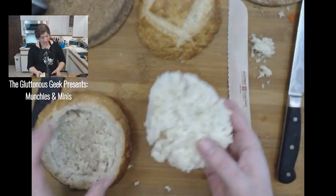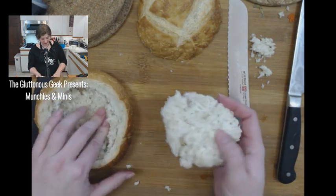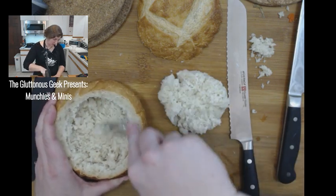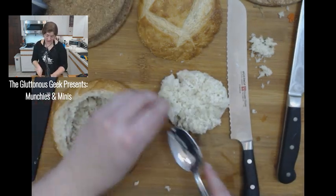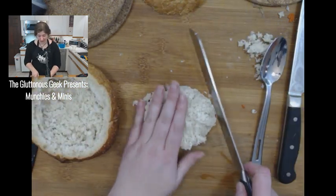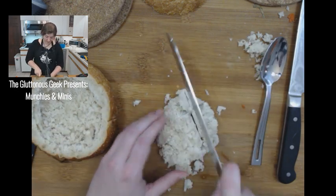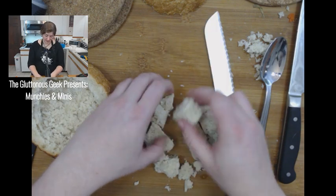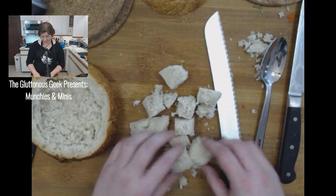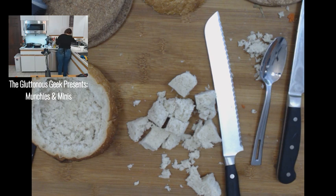Now, you could just keep this excess bread here to dip into your soup while you're eating it, but I think I'm going to make some croutons, actually. Some garlic bread croutons to go along with this. So, easiest way of doing this, we're just going to take that, make some cubes, and if you have an oven, you can throw it under your broiler for a few minutes, but I'm actually going to use my toaster oven and toast it.